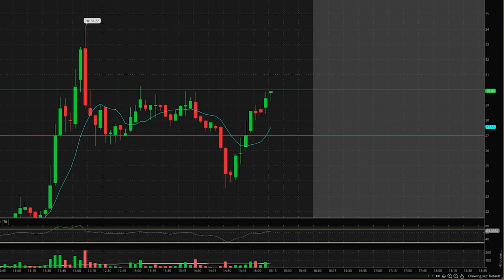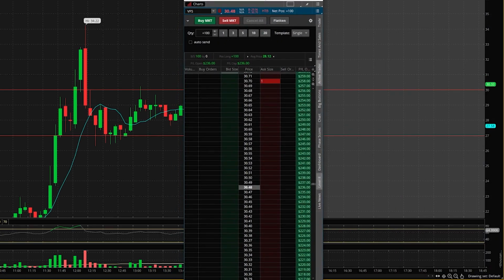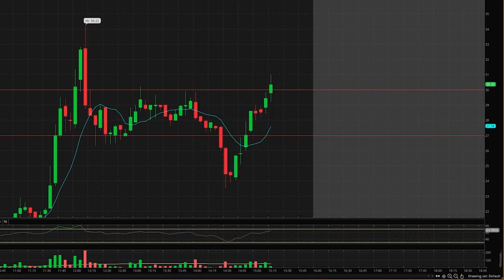So this is that 30 area, guys. It is currently testing it. I'd like to see it break over. It looks like it may try to. Boom, there it is, the breakover. We're currently up 238 on it right now. Thinking about taking a little bit off the table, I'll maybe take 25 shares off here.